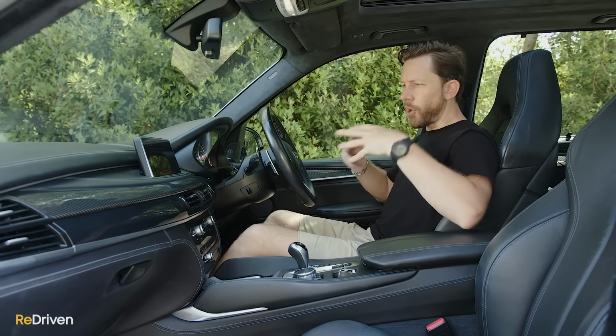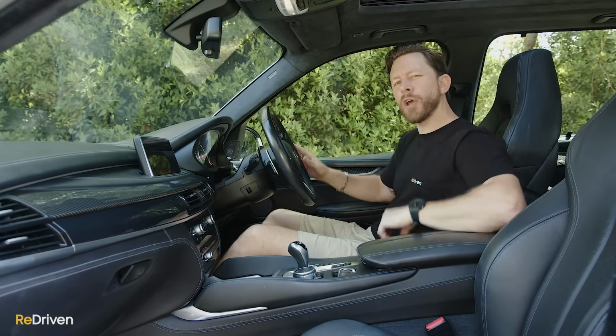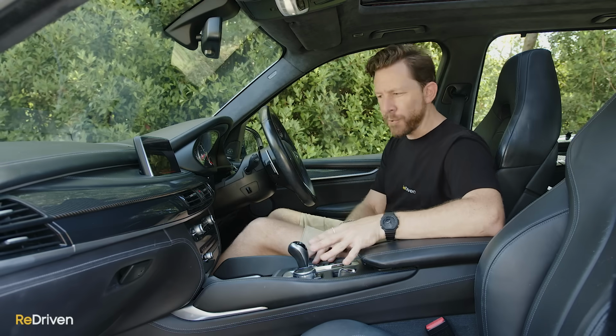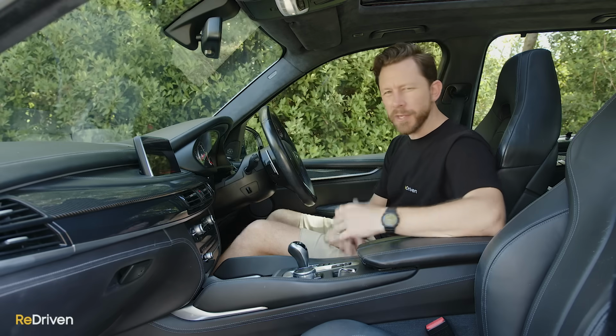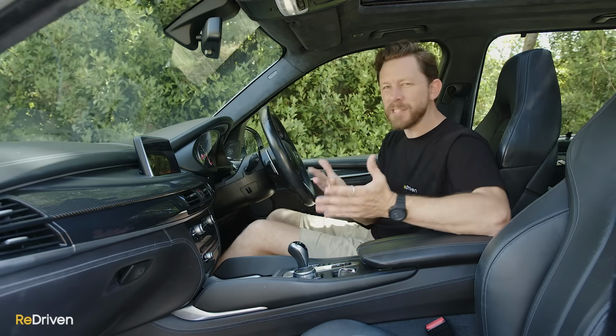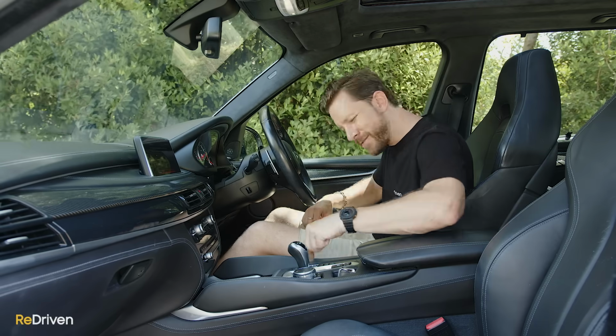Now, interior-wise, I personally love this generation of BMW interiors, and you know why? Buttons. It's so nice to have tactile buttons to push. In a world of touchscreens and haptic feedback, look, yes, this can look a bit cluttered, but it's just better. It's okay if you disagree with me, because it's totally okay to be wrong, but I love the buttons.